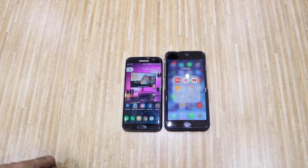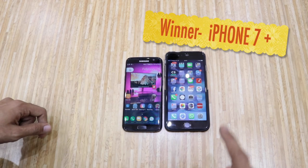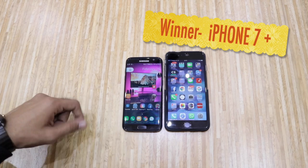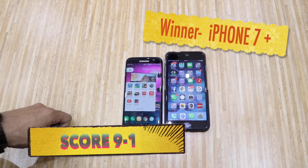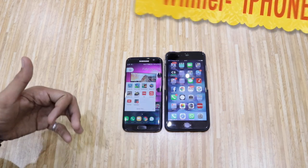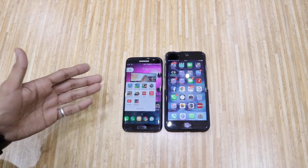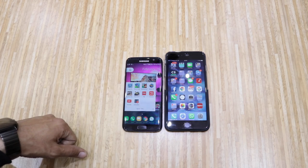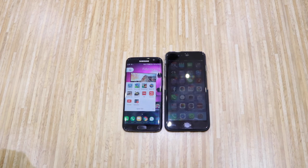So quickly wrapping up the speed test, the clear winner we have over here is the iPhone 7 Plus, and the score which I can give to the iPhone 7 Plus is 9-1, because in 9 applications the iPhone 7 Plus was faster in opening and loading the applications, and in only one instance the Galaxy S7 Edge managed to load it faster.